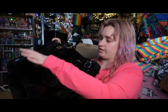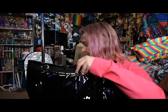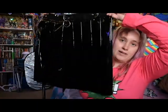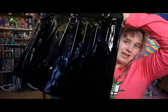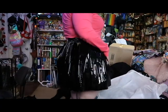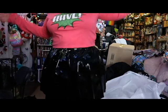Got another skirt. This one's actually in the plus size 1XL, so I know this will fit a little better than the extra large skirt. And this is awesome PVC. I love it, and it fits me perfectly, and I love the way PVC looks on me.